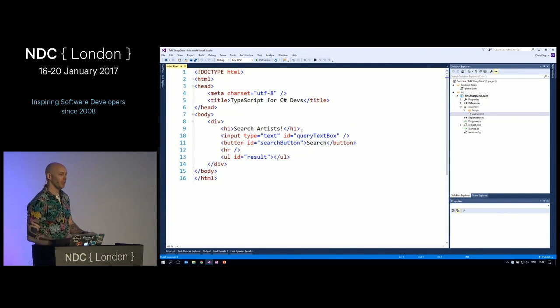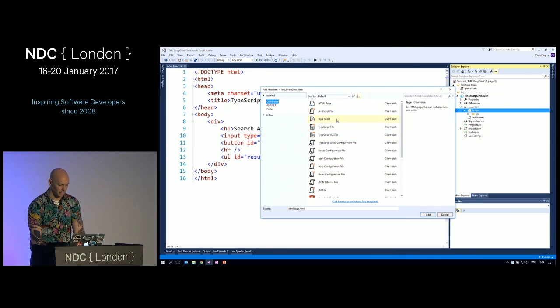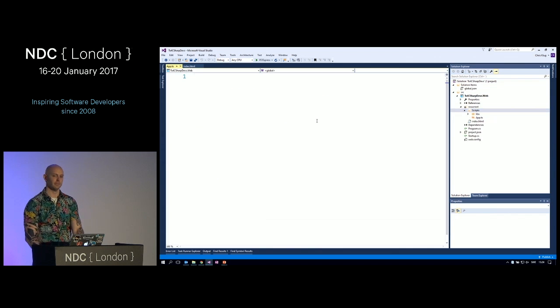So what I'm going to do is build a little Spotify searcher. Anyone who's ever seen me before knows that I love doing stuff with Spotify because their API is open and very, very simple to work with. So I'm going to go here into my scripts folder, and I'm going to add a new TypeScript file. So add new item, TypeScript file, and I'm going to call it app.ts.